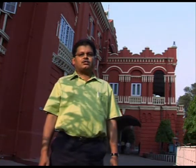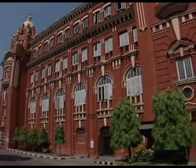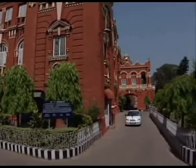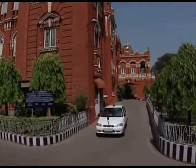The very fact that the building stands today, after 100 years, shows how well it has been constructed. It's spread over 53,000 square feet. The architect of this building was one Mr. Esch, and the chief engineer was Mr. Saunders.